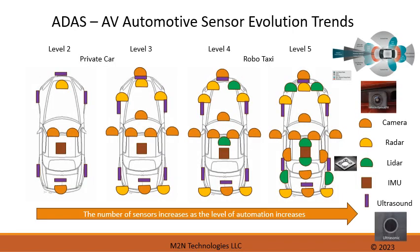Now, one of the most noticeable trends with autonomous vehicles is the increase in sensors per vehicle as you go up the numerical level. Typical private cars right now will have an IMU, maybe some CMOS imaging cameras for reverse, and then some ultrasonic sensors to prevent collisions on backing, parking incidents.